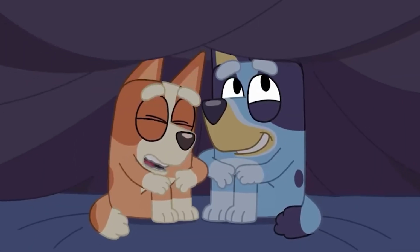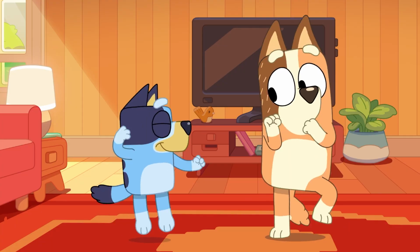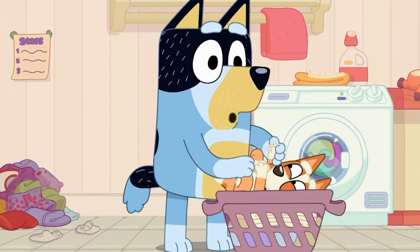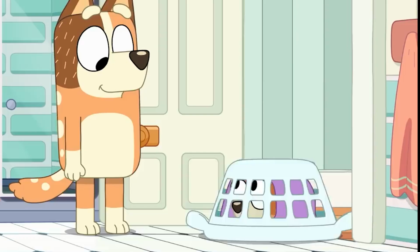Did you ever notice something odd about the Healer family's chores? It's a head scratcher that might make you do a double take. In Bluey's world, the characters don't wear clothes, yet we often see them doing laundry. Strange, right? Watch closely in episodes like Ghost Basket and Hotel. You'll spot the Healers folding clothes or carrying laundry baskets.